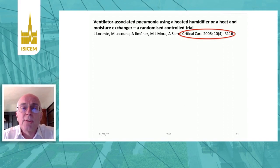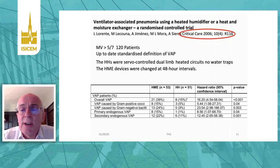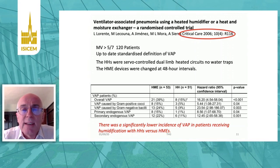But one study, which is the most up-to-date study in 2006, I'd like to draw your attention to. This is by Laurent. It was published in Critical Care. And essentially 120 patients having mechanical ventilation for greater than 5 days were studied, comparing HMEs for 48 hours versus heated humidification. These, however, were newer dual limb servo-controlled heated circuits with no water traps. None of the previous studies I've described in this Cochrane review used this type of circuit. And this study very clearly showed the incidence of ventilator-associated pneumonia in the heated humidified circuits was considerably lower than with HMEs. And this gave recommendation to suggest that heated humidification was performing better than HMEs in this role.